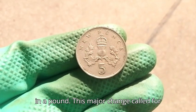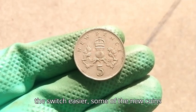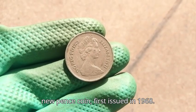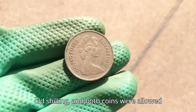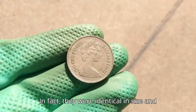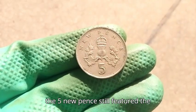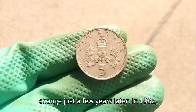This major change called for new coin designs and values. To make the switch easier, some of the new coins were actually introduced before decimalisation. One of these was the 5 new pence coin, first issued in 1968. The 5p coin was designed to replace the old shilling, and both coins were allowed to circulate side by side for many years. In fact, they were identical in size and value, which helped the public adapt to the new system more smoothly. In 1979, the 5 new pence still featured the inscription New Pence, a label that would change just a few years later.